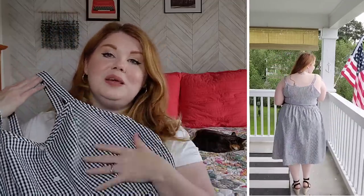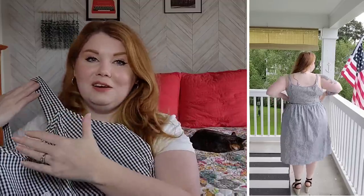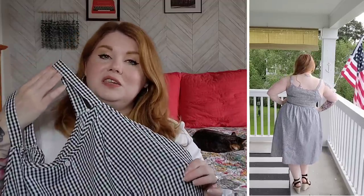They're going to start transitioning soon into the fall stuff. So now is the time to get these little pieces that are summer but can carry you into fall too. Love this dress. Love it. So I have two more pieces left in this haul.